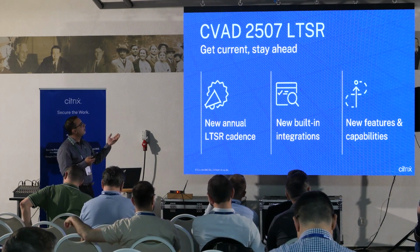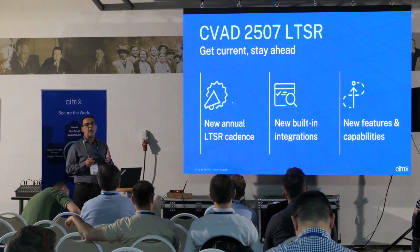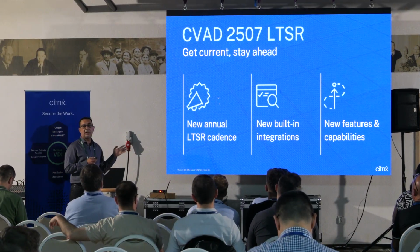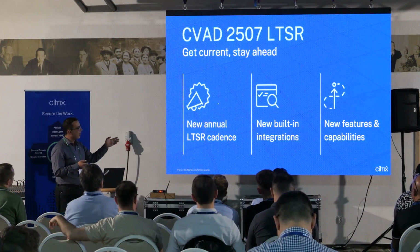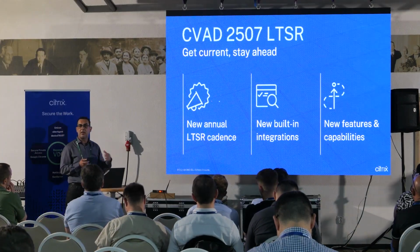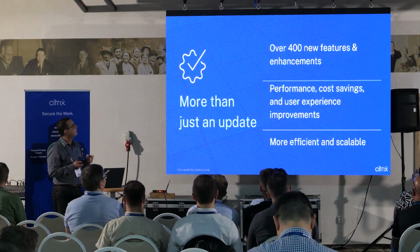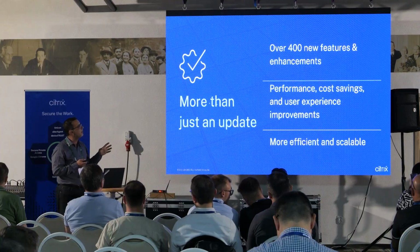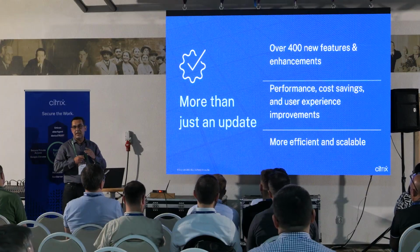So the biggest change we have now is our 2507 LTSR. It's our new LTSR. What we have changed on these releases and the future releases is a new annual LTSR cadence. We also have the current releases that are coming, but we have new built-in integrations from current releases and all the new features coming to LTSR every year, rather than every 3 years as we had. So we have new features and capabilities. In this version, we have over 400 new features and enhancements: performance, cost savings, user experience improvements. It's more efficient and scalable as you go through.